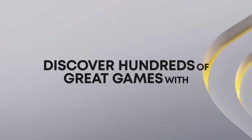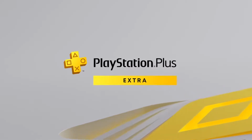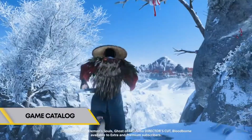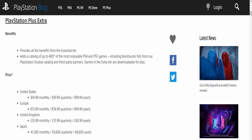The next tier is the Extra tier. PS Plus Extra is a little different. It combines the regular PS Plus service with a larger library of downloadable PS4 and PS5 games. That'll run you $14.99 for 1 month, $39.99 for 3, and $99 for 12 months.